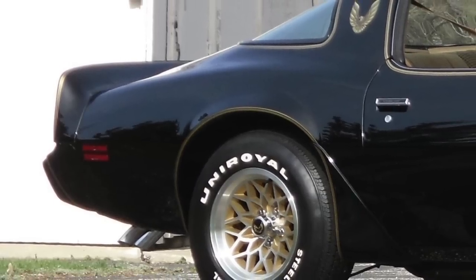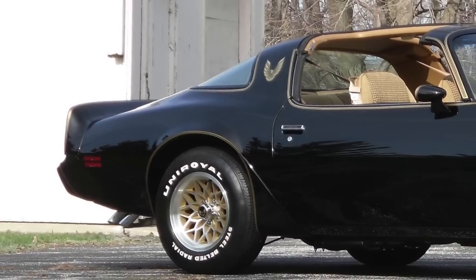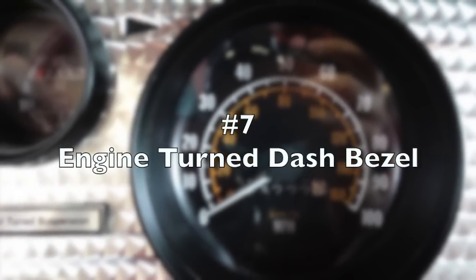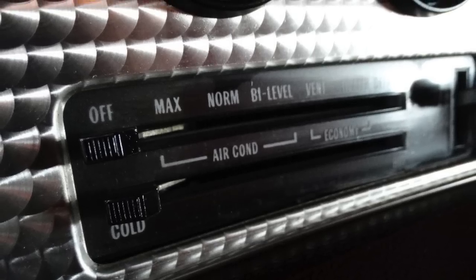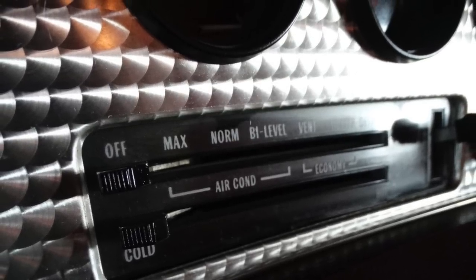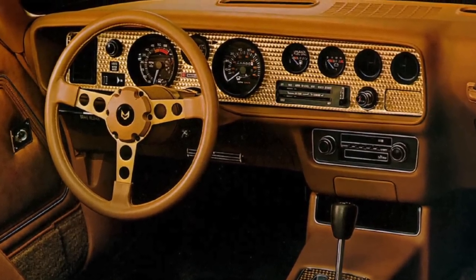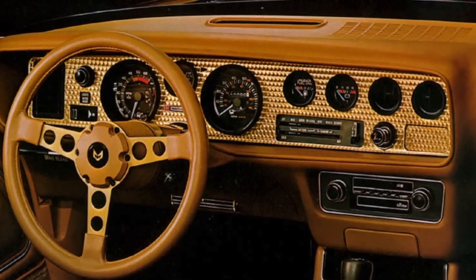The other, which had improved aerodynamics, was found exclusively on the 1979 to 1981 Trans Am. Number 7. The engine turn dash bezel. All second generation Trans Ams had an aluminum engine turn dash bezel. The bezel was a large aluminum trim piece that covered the whole gauge cluster of the dash. Most Trans Am engine turn bezels were the shiny aluminum color. However, in a few special edition Trans Am models, the bezel was gold.